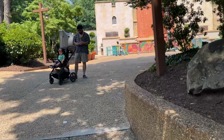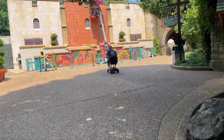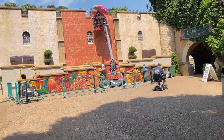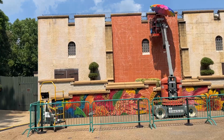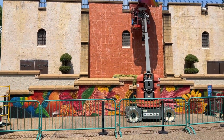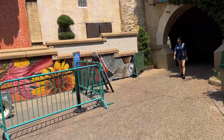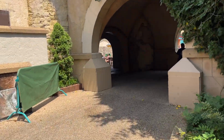And this was interesting. While we were there was a gentleman painting a giant mural on the side of this building. And it's obviously, there are some horses there. It's really pretty, and I'll be interested to see what it looks like when it's finished. And now, going through this archway will bring us into Killarney.